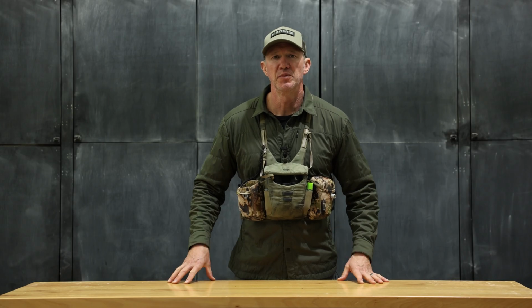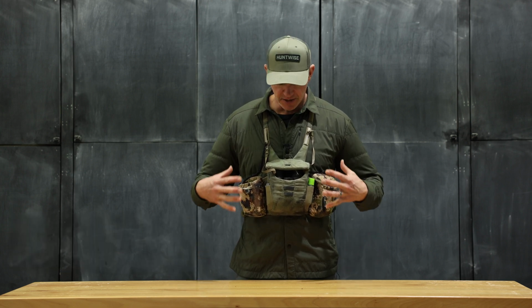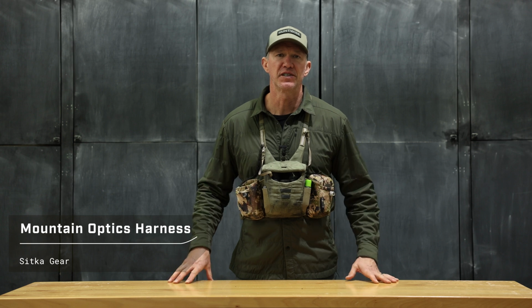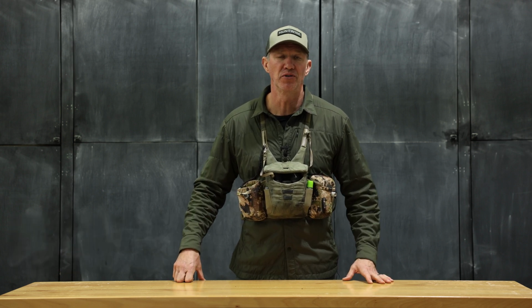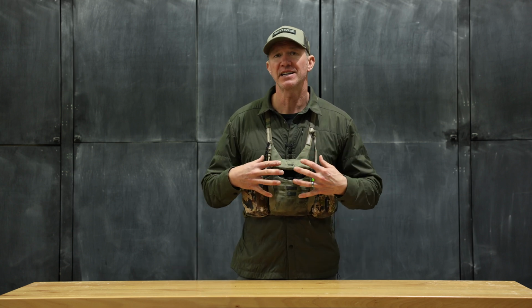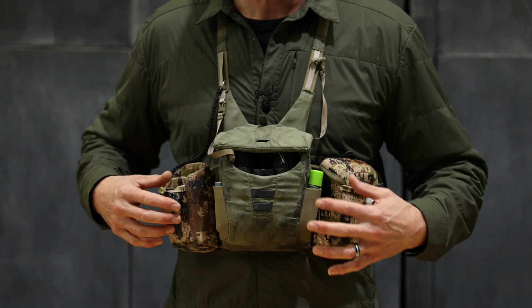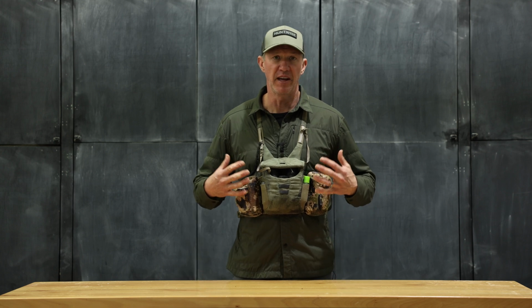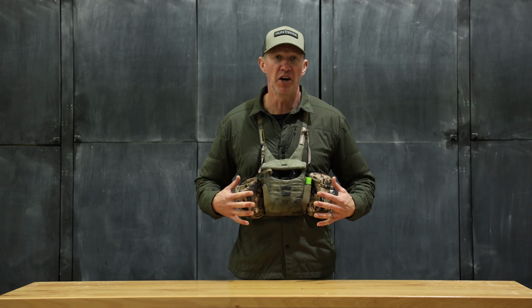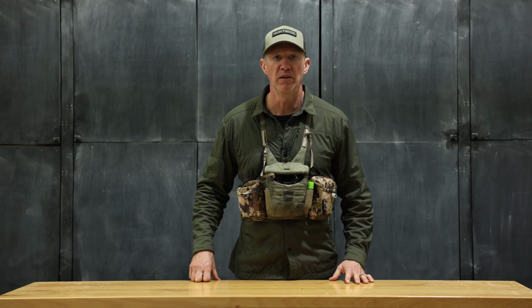A super awesome addition that you can make to your whitetail gear is to find a bino harness system that allows you to have access to the things that you utilize the most. This system that I have here gives me the ability to not only access my optics, but also access my rangefinder, my release aid, and a number of other things. So I just wanted to talk with you about the system that I have and how I have it set up to where I can whitetail hunt with minimal movement.